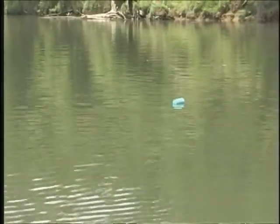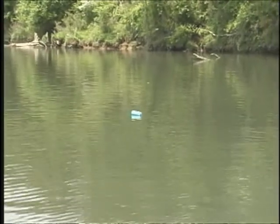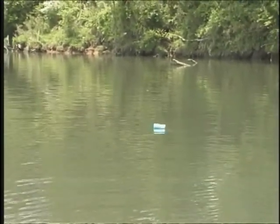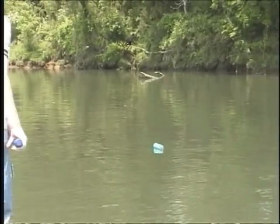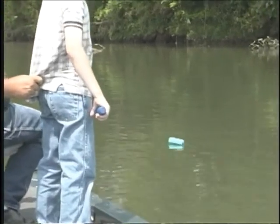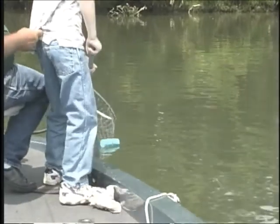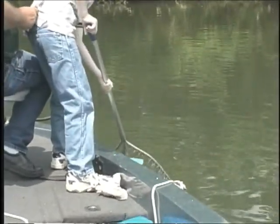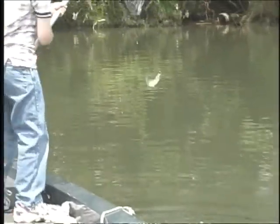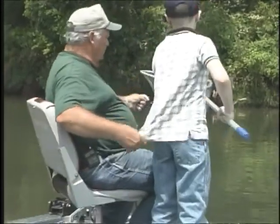Okay, Austin, I think I saw this one go under. Yep, there it goes. It's moving around. I'm gonna get him. See if you can get that little fella. He's probably a little squealer. Yeah, he's just got a bounce in there. All right, see what you can do with him. Scoop him up. All right, swing him over here. All right, step down off the.